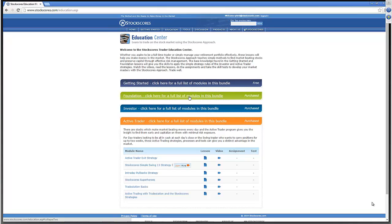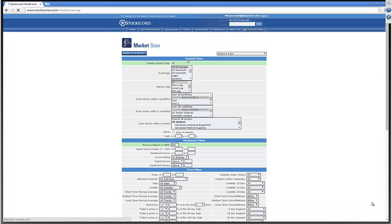Now, if you buy the course, let's say you decide you want to be an active trader and you pay the $3,495, you're going to get access to all of this education content as long as Stockscores is around. You will get 6 months of access to the market scan tool as part of taking that course. After the 6 months, you pay $300 a year to maintain your membership. If you're a DISNAT client, you don't have to pay the $300 a year. If you're not a DISNAT client, you pay the $300 a year. That's basically how it works.